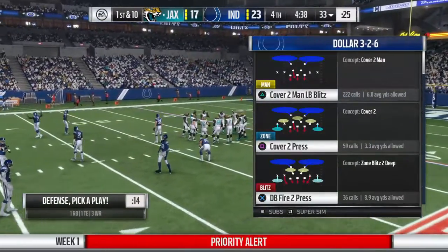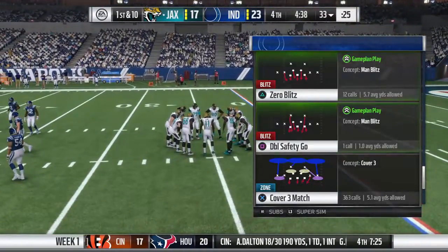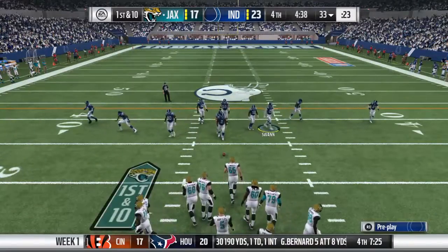A big possession coming up here. This defense, they've been tested all game long. Now they'll look to protect this slim fourth-quarter lead.